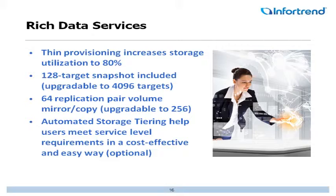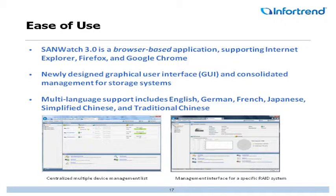And later on this year, we'll actually increase that to 4 different tiers that are available. And so it's very nice, it's very cost effective, and it's just always an easy way to handle your storage. Then, of course, ease of use is always a big thing for us.